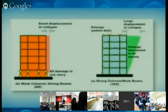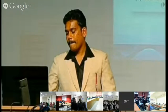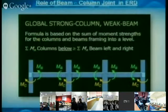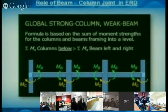So this is the exact explanation. If a soft story failure is occurring, the displacement is very, very less in the first picture. In the second picture, you can see the displacement is huge because a proper hinge formation has occurred in this building. Our joint is a vulnerable portion because all the forces and moments are transferring through the joint to the foundation. So it is the most vulnerable portion.